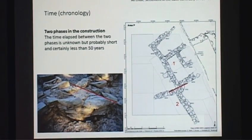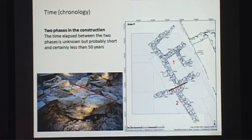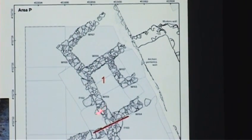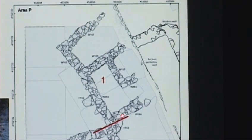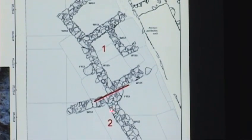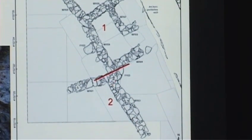We think it's possible to distinguish two phases in the construction of these remains. The first phase is the building of this structure, and the second is this addition. All these walls are nicely bound together in the corners, except in this area here. Here the stones do not bind, and you also see that there is a slight shift in the placement of this wall in relation to this one.